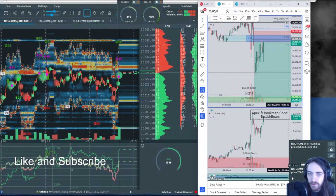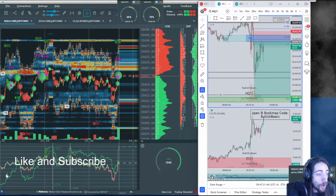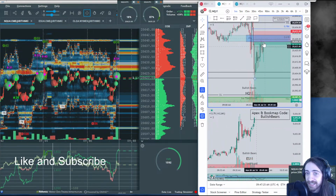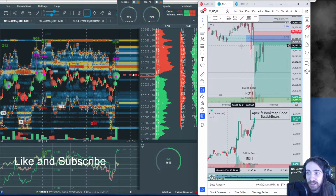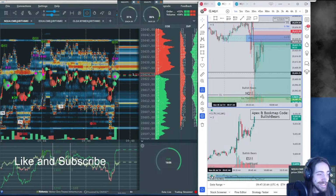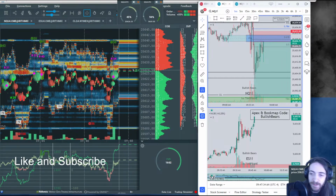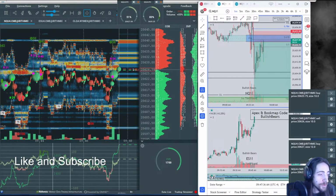Heavy sell wall on the ES. Just blew through it. Oh, perfect. Come on, ES. If ES makes a new high of the day and NQ stays within this range fair value gap, I'm taking that easily. I'm adding to that short. But you have to be so careful.